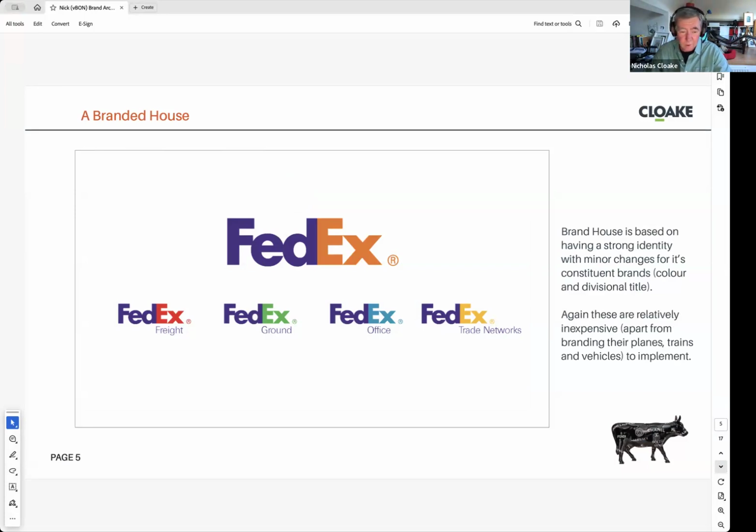Everyone's familiar with FedEx. So what FedEx does is it uses its brand and then creates divisions. And it occasionally might change its color. So it retains the strong bluey purple color for Fed, adds an extra color and an extra name. So if it starts FedEx Airports, it'll pick another color and so on. It has limitations though, because there are actually not that many colors available for reasons of accessibility, for all sorts of reasons. So they can get stuck. Relatively inexpensive for them as well, apart from putting brands on their planes and trains and vehicles.